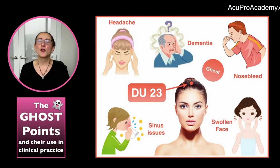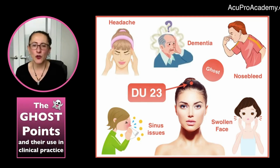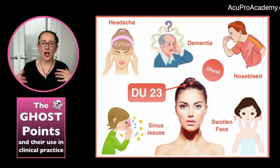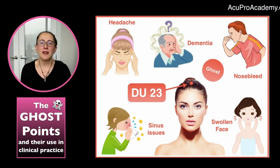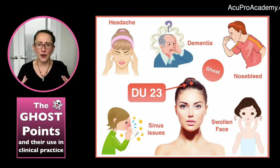Let's look at Du 23. So Du 23 is on top of the head. It's one cun within the hairline on the midline. And Du 23 is for dementia. So it is not going to reverse dementia and the person's not going to have dementia. That's not what it's for. It is to try to slow down, to manage it.